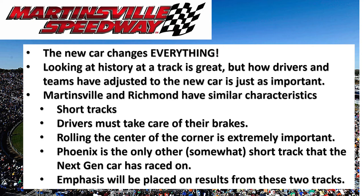So, with that being said, we don't have a lot of history at short tracks with the new car. We have no history at Martinsville with the new car. So, what I'm trying to do is, in addition to looking at the history of Martinsville, I'm looking at Martinsville and Richmond as being very similar tracks for purposes of this analysis. They're both short tracks. In both of them, the drivers have to take care of their brakes. Rolling the center of the corner is extremely important.